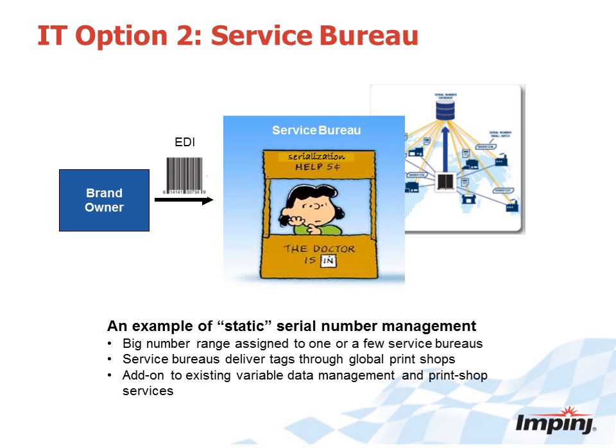There's an order. The service bureau makes sure that the right number of tags are printed in the right locations at print shops, either co-located with the manufacturer or separate buildings, and those tags are shipped or delivered to the point where they're applied. And it kind of feels like your existing process, except that you're having your service bureau also manage the serial numbers for you.